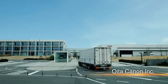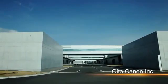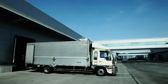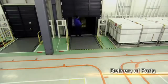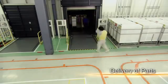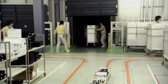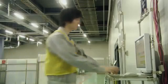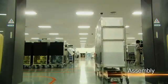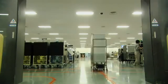Various camera parts which have been developed and produced at different locations are transported to this factory for assembly. Efficient production requires the delivery of a precise number of parts several times every working day. Each delivery arrives just in time for assembly. The production process is centrally managed and progress can be confirmed from anywhere in the factory, a system that supports the smooth supply of parts. The final stage in the production process is assembly.